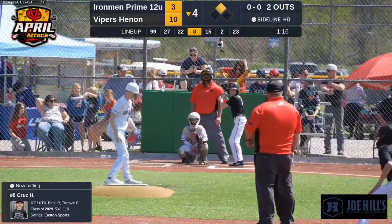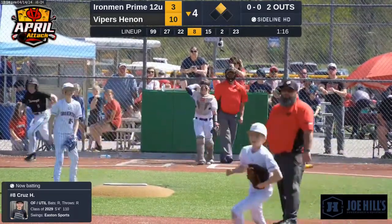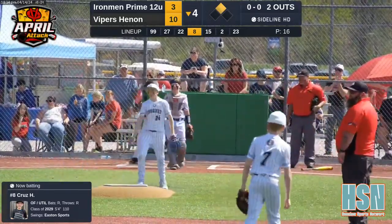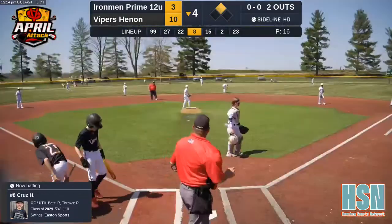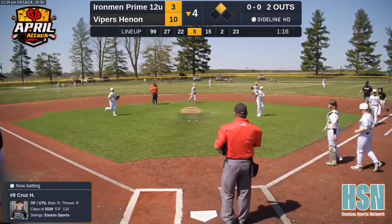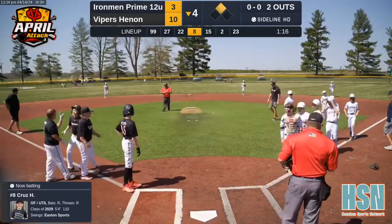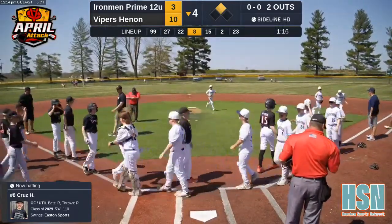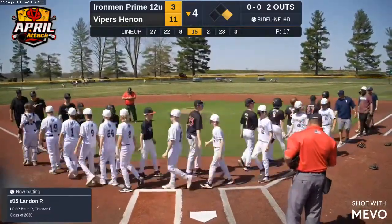Cruz Hester's up. He's 0-2. Doesn't mean that he's not due for a hit. There it goes. He drops it right in front of the center fielder. He gets an RBI. Great job. And that ends the game. 11-3, Vipers come back from a first inning deficit to take the score.